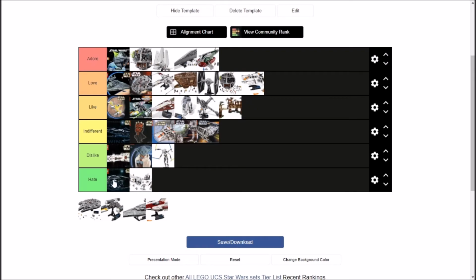But then we come to another iconic set, which should 100% go in the door. It's the UCS Millennium Falcon. Again, made by the same guy who made the Slave One and the Hoth set. This set is brilliant. It's huge. It weighs so much.